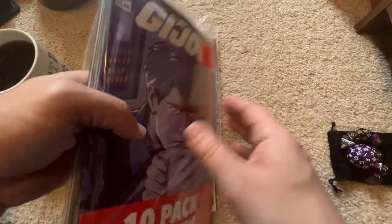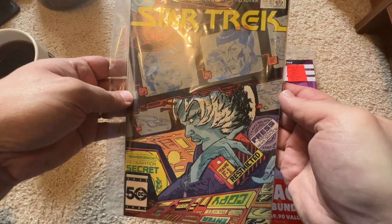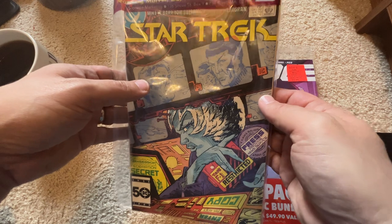And this one I got because it has a Star Trek comic, an older Star Trek comic, which I like to find. They're kind of hard to find, so it's always nice to get one of these.